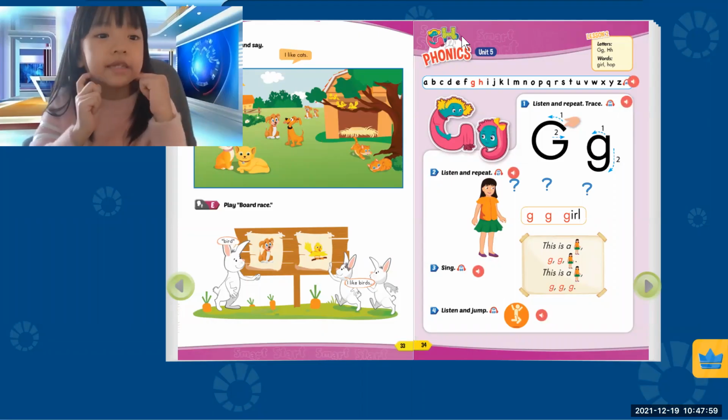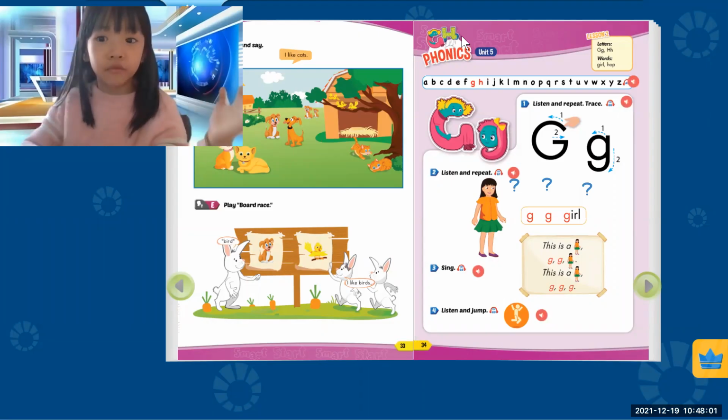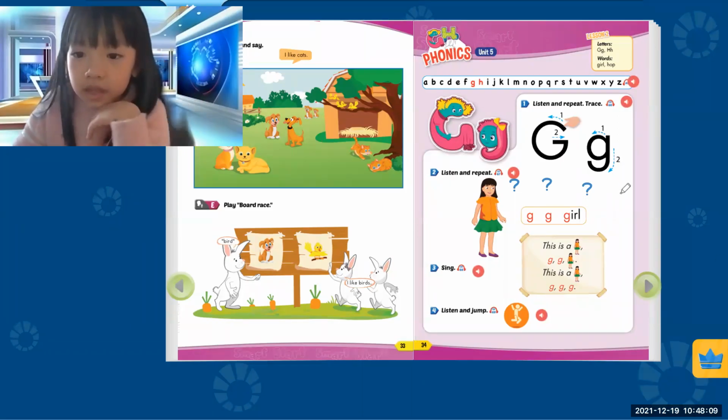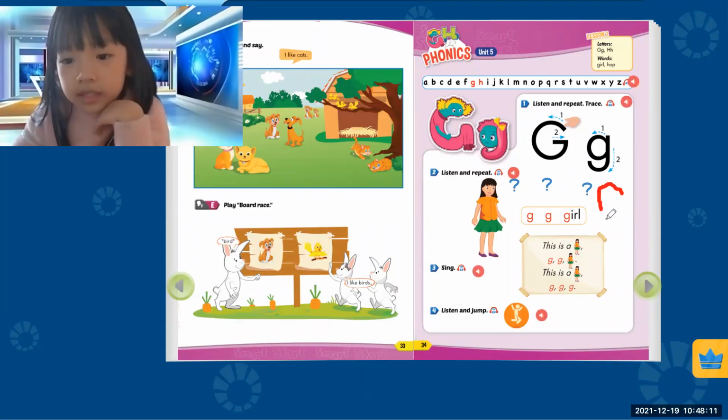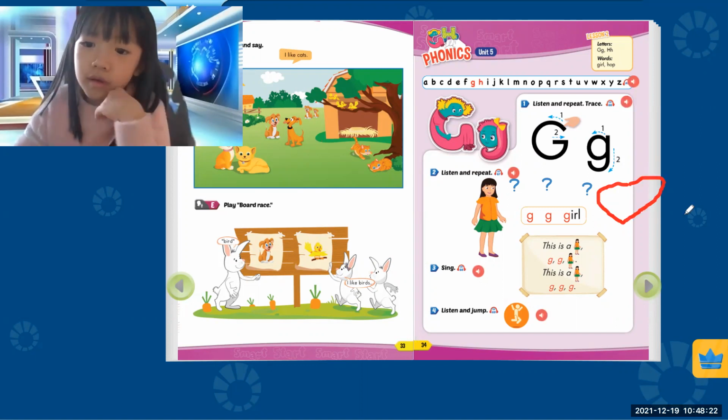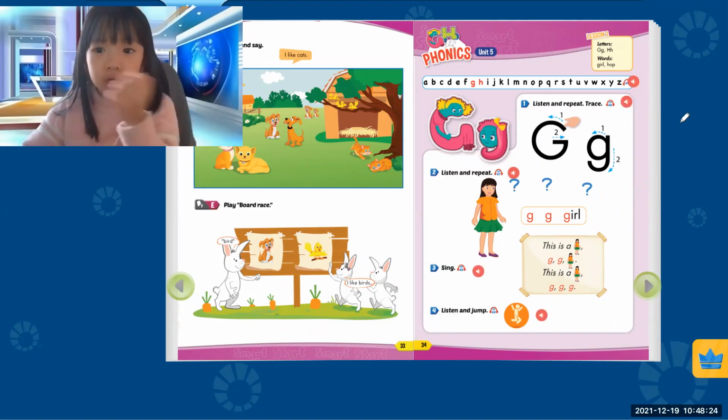G. It looks like letter C, but it's different. It's written like this. I will write it for you. Letter G is like this. But letter C is like this. Do you know what is different about it?